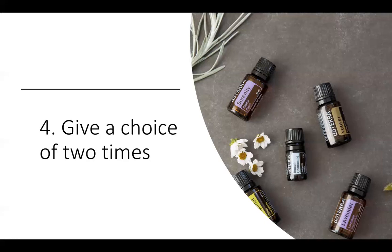It's the same thing with setting an appointment. If you're giving 2 times that you're available and they can choose from one of those, then it doesn't come back to them giving you a time that doesn't work for you, and then you have to go back and forth, and it just makes it awkward. And so that's why it's so important to be disciplined. Number 1 is to schedule out your doTERRA time, so when you have blocks of free time that you can set up that appointment, and then give them 2 options. And if those 2 options don't work, then you can ask again, saying, well, okay, would morning or evening be better? And so you can kind of narrow in on what time would be better for them.